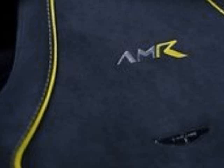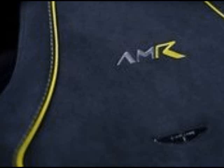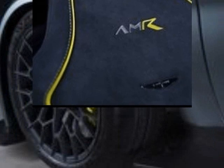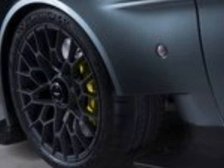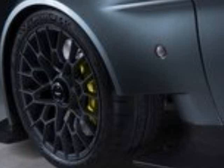2 AMR concepts have been unveiled in Geneva, the Rapide AMR and Vantage AMR Pro. The Rapide represents the first tier of AMR, enhancing the 4-door sports car with a comprehensive suite of power, chassis and styling upgrades, plus a spectacular new interior treatment. The Vantage AMR Pro, heavily influenced by Aston Martin Racing's WEC-winning V8 Vantage GTE, is the pinnacle, an uncompromising demonstration of AMR's track-to-tarmac philosophy whereby race technology is transferred to road cars.